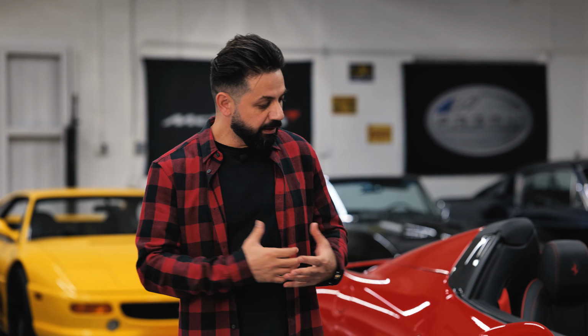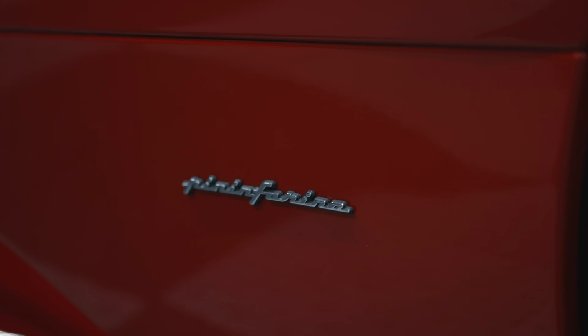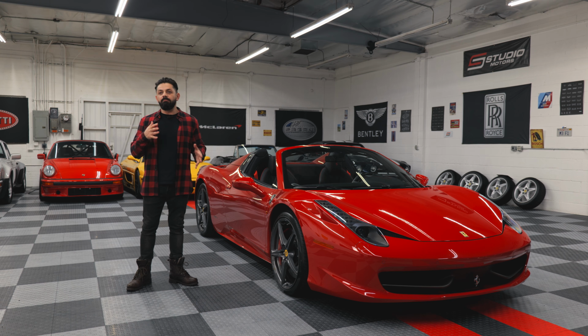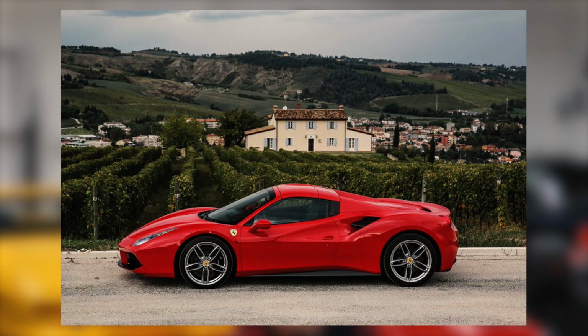So our viewers know that I really love Pininfarina, and it's been part of Ferrari's heritage since the very beginning, basically. And this is one of the last cars to carry a Pininfarina badge on it. Here's the crazy thing. It was so good that they basically made some minor changes and released it as the 488. They needed to change certain things, but it was a very similar design. A lot of people will ask, is that a 458 or a 488?